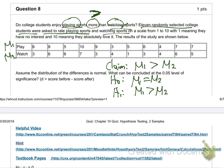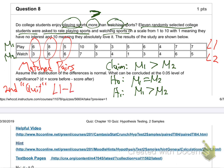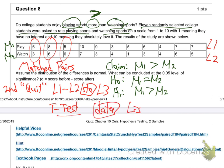Now, is this one matched pairs data, or two independent groups? These are matched again, because this is the same person saying how he or she feels about playing sports and how he or she feels about watching sports. So these are matched pairs. Those data are connected in pairs, so you know what you're going to do. L1 for the first row, L2 for the second row, then second, quit, L1 minus L2 stored into L3, then T-test, choose data, and when it asks where the list of data is, you tell it L3. The rest is normal.